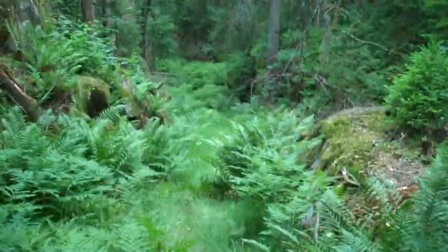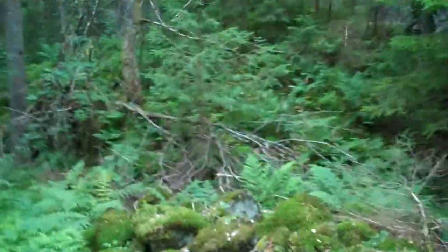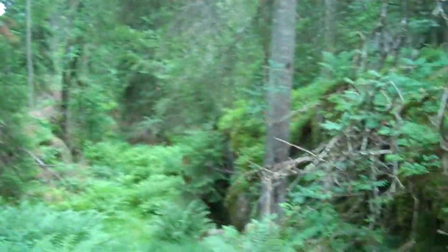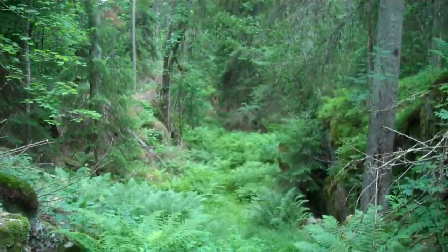Pretty cool, huh? Yep, so those huttas are going to be very helpful in my walk, meaning I won't have to rough it as much across Norway, at least. Oh, that's just beautiful. It's probably more beautiful in real life than it is on film, but hey, what can you do?